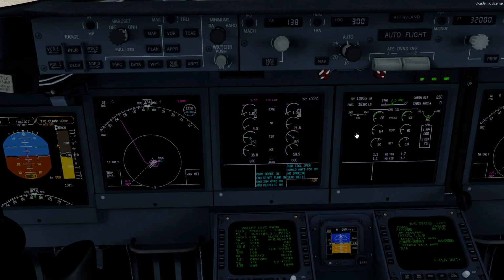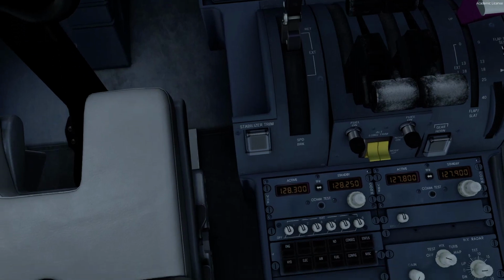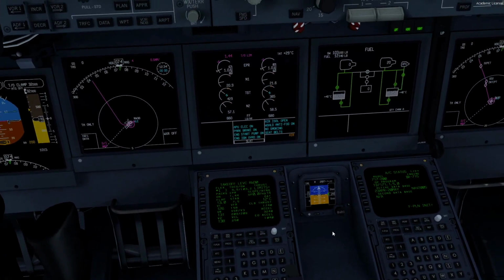We'll taxi right out of here. Left is clear. Right is clear. Oh, let's set Unicom. I don't think that's set, is it? No. 122.8. Bam. What page can we set this to? Let's do the fuel page.